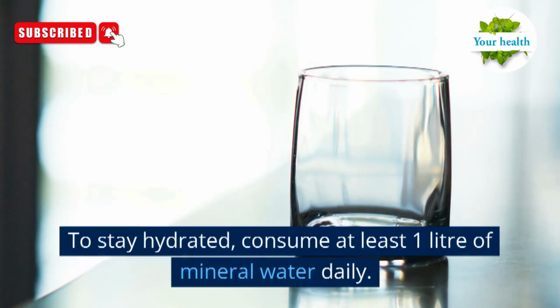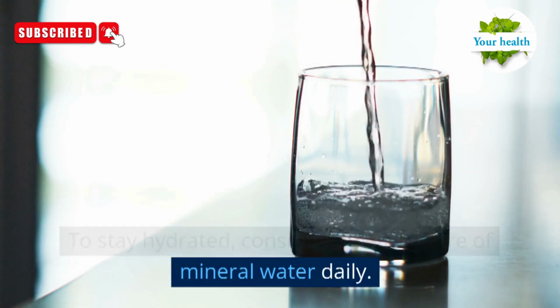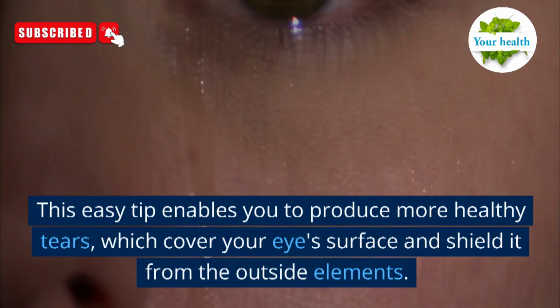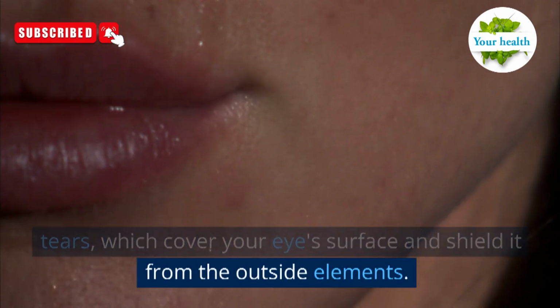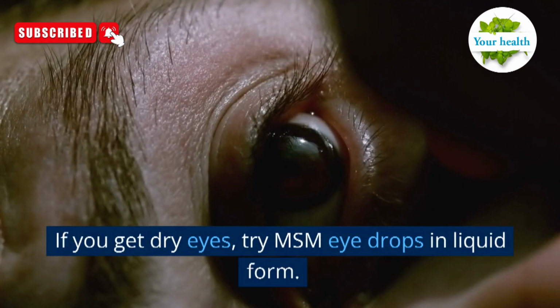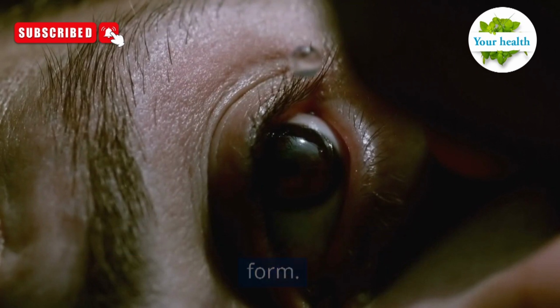3. To stay hydrated, consume at least 1 liter of mineral water daily. This easy tip enables you to produce more healthy tears, which cover your eye surface and shield it from the outside elements. 4. If you get dry eyes, try MSM eye drops in liquid form.